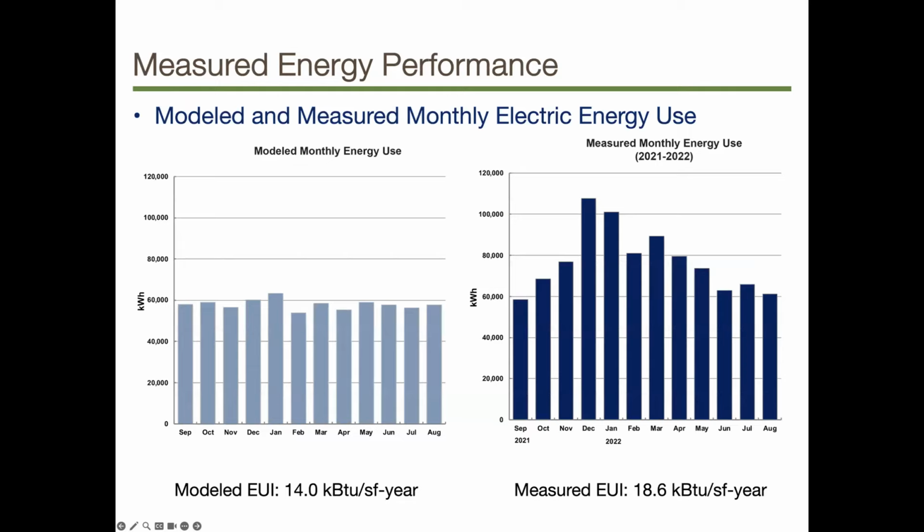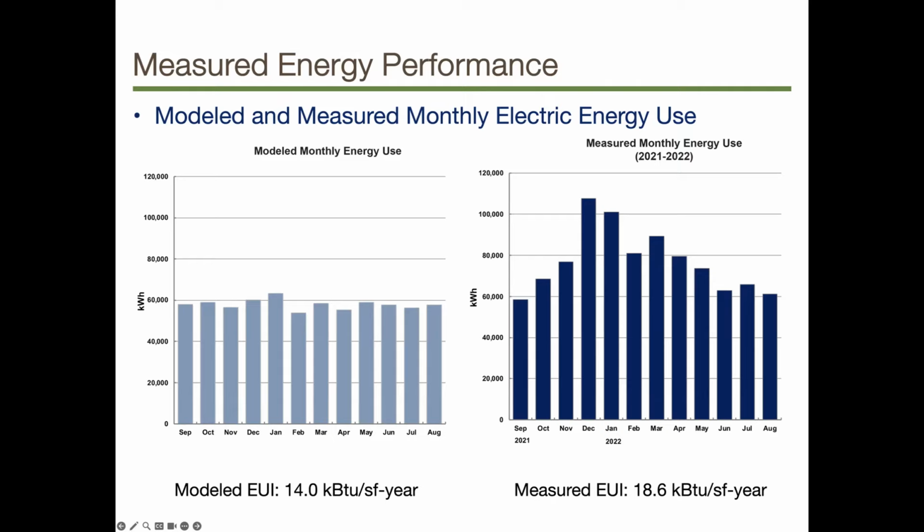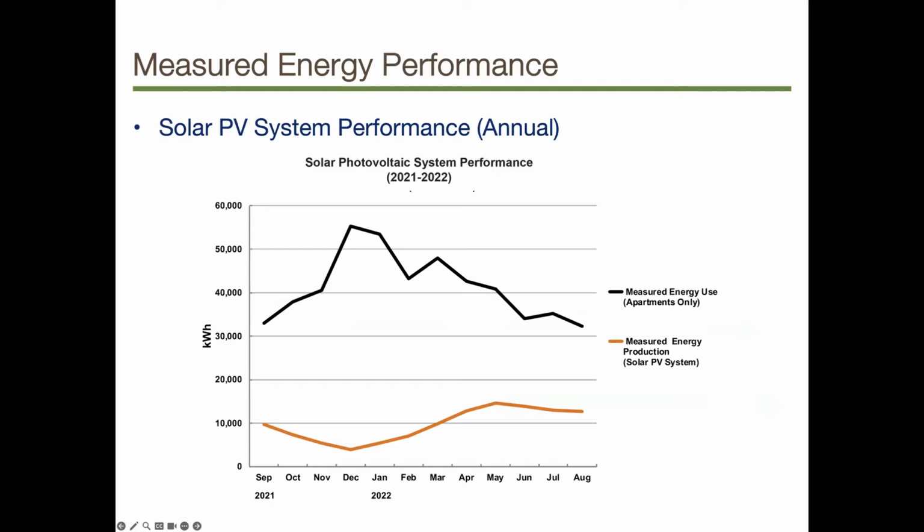This is the modeling predicted number. Why there's no heating bump, I don't know. But the actual energy use got the bump, but it's very close to what was modeled. So it's quite a good number. And here's, as I said, the solar production is about 25% of the measured energy use. In this case, I'm showing the apartments only of the energy use. But with the small amount of roof area, it would be expected to be lower than that by quite a bit.